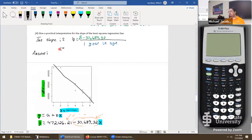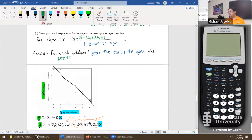We'd say, by looking in the denominator, for each additional year, the Corvette ages the predicted, I guess we could say sale price.